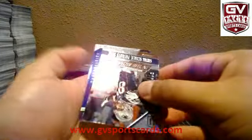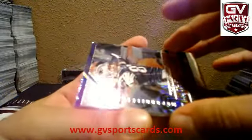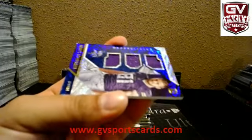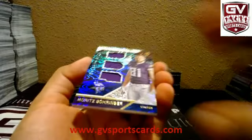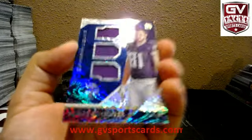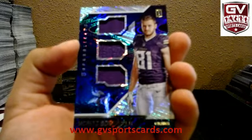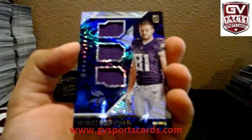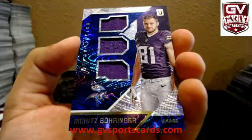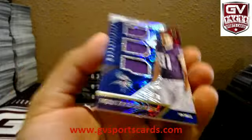Tie-ins. Patriots, going this way. Good luck. Number to 25, had it going the wrong way. For the Vikings, Moritz Boehringer, 16 of 25, triple. It's got Vikings, Vic Howdige. Got some Vikings, there you go. Boehringer.